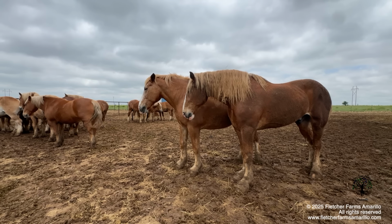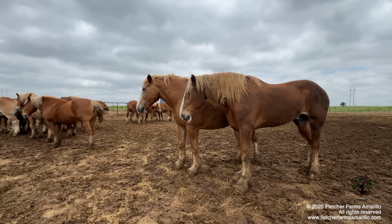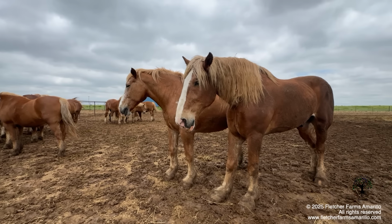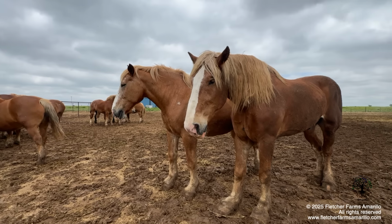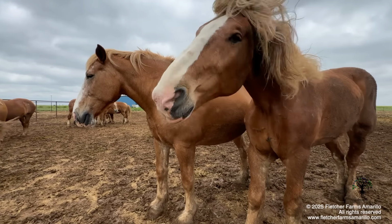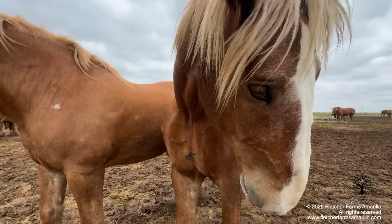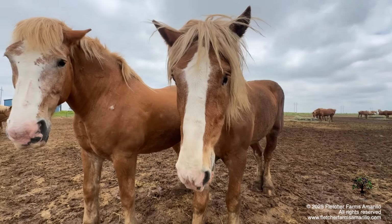They've come a far way, obviously not now that they were laid in the mud, but they've come such a far way from having red X's on their sides and being dumped at the kill pen. They're on the road to recovery and healing, and they're just absolutely sweet, sweet, sweet horses.